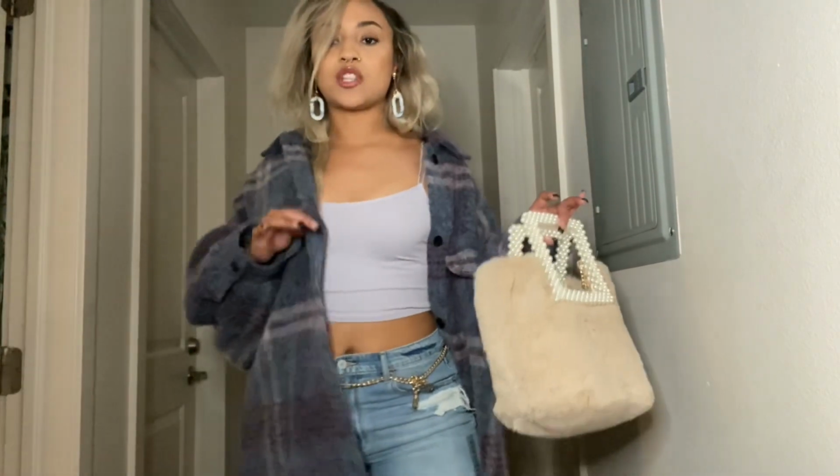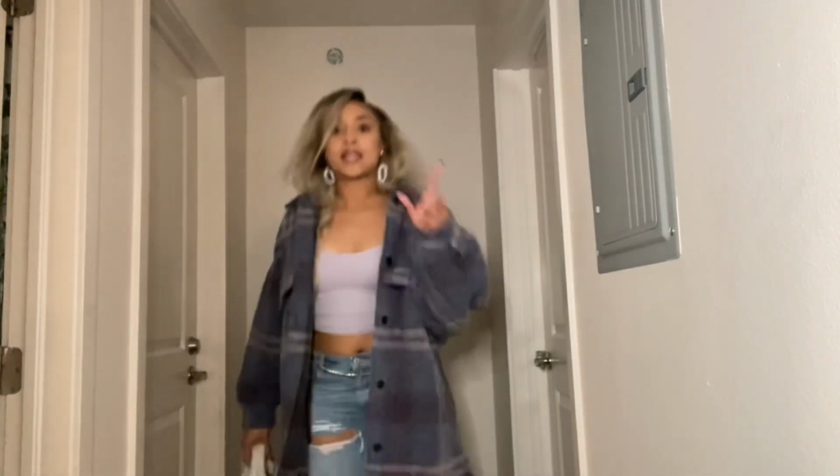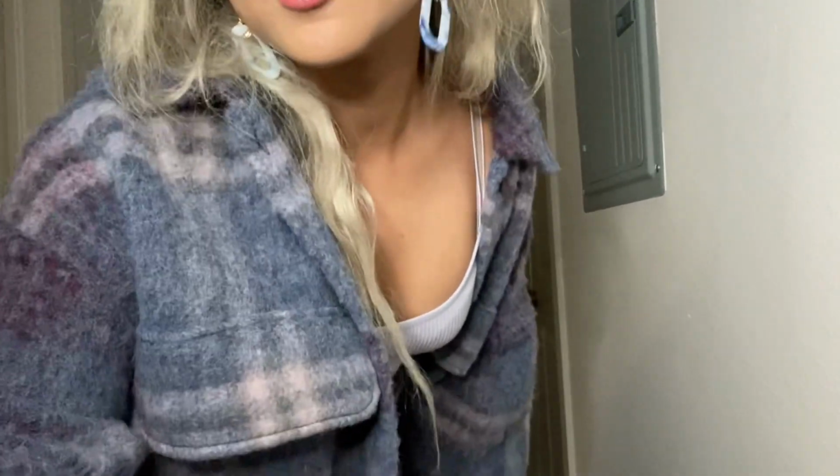This jacket, this oversized flannel from Zara. If you want this flannel, I would heavily suggest go to H&M instead because they're half the price. I realized that after I purchased this and I lost the receipt, so it's too late for me. But honestly, I have no regrets with this top. I love it. And on to the next outfit.